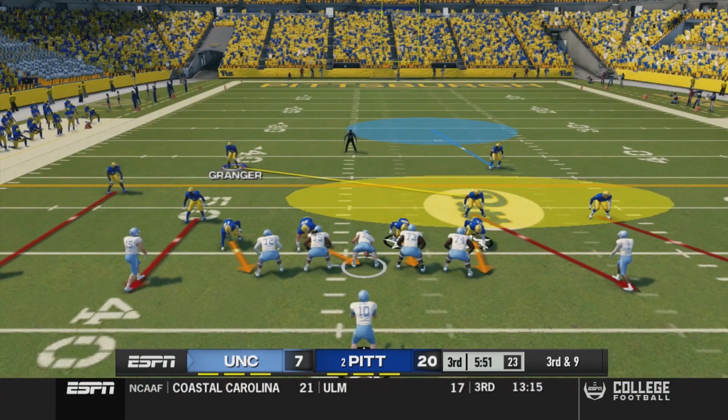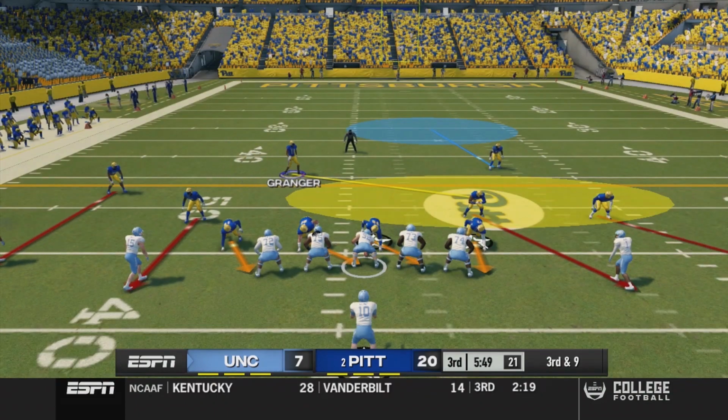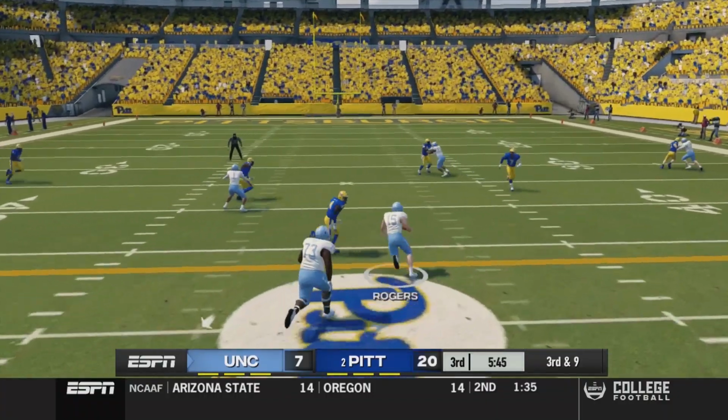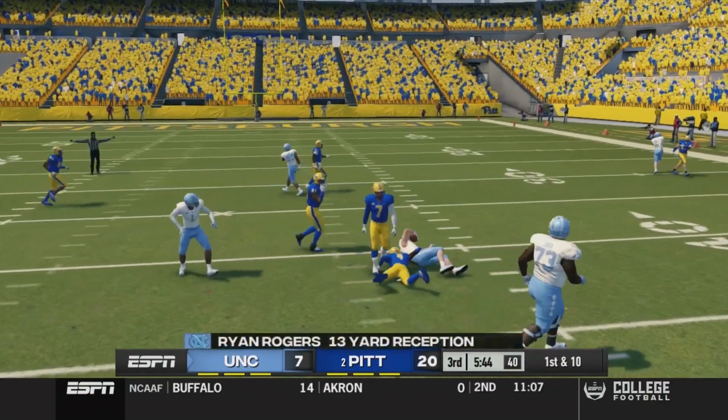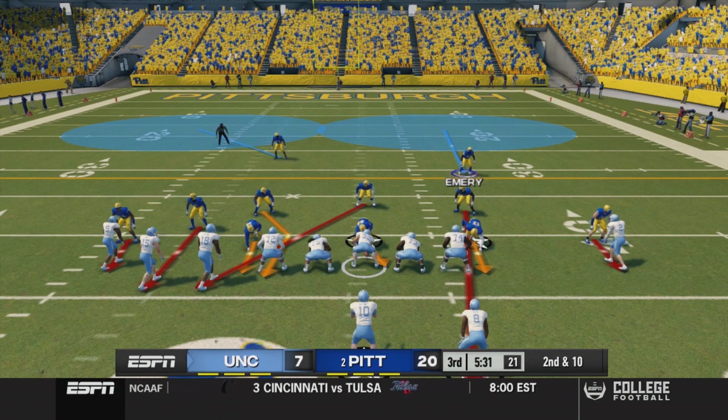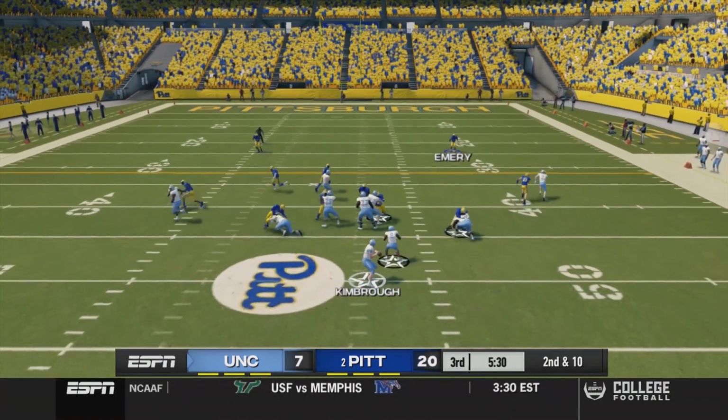7th tackle already for the true freshman. Sets up 3rd and 9. Back to pass for Kimbrough over the middle. That's going to be Rogers, and he's eventually going to be brought down. Another tackle for Murphy Jr., though Cedric Granger just missed a stop short of the first down line.